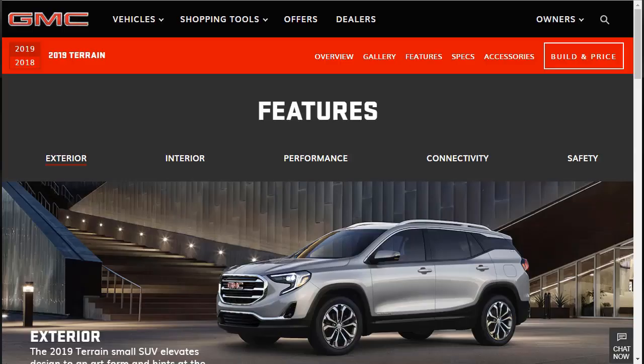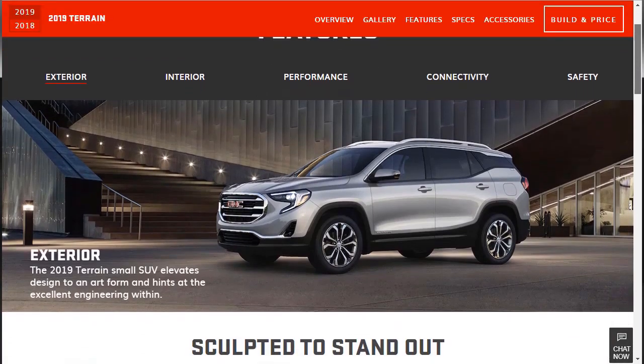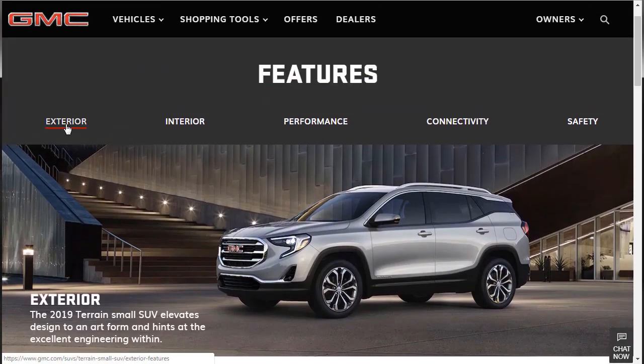Okay, let's talk features for the 2019 GMC Terrain SLT. There's a few categories they want to go over: exterior features, interior features, performance features, connectivity features, which is all our technology, and then safety features. We're already on the exterior tab, so we're going to start there. They're letting us know that the Terrain has great design and art form and hints at excellent engineering within. It looks pretty nice, actually.